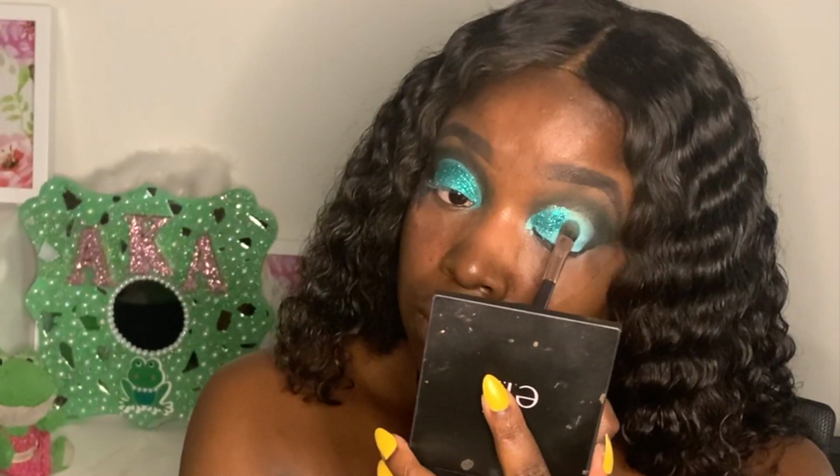And now I'm gonna go in with a brush, a separate brush, to the glitter and just pack it on everywhere that I put that glitter primer. And you see me going back and forth between glitter primer and glitter because I'm working section by section, taking my time to get it exactly how I like it.